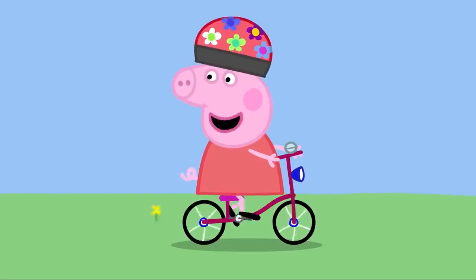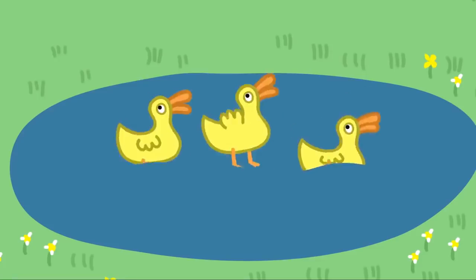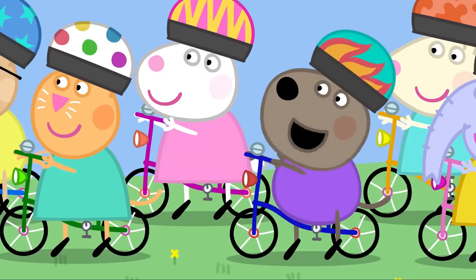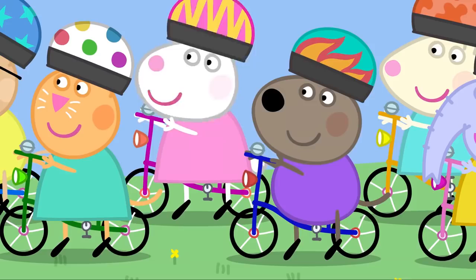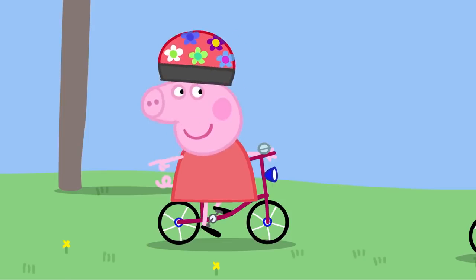We're having a cycle ride. Hello, Ducks. Hello, Peppa. Hello. We're going to have a race on our bikes. Peppa, do you want to race too? Okay, as long as we can race downhill. Okay.